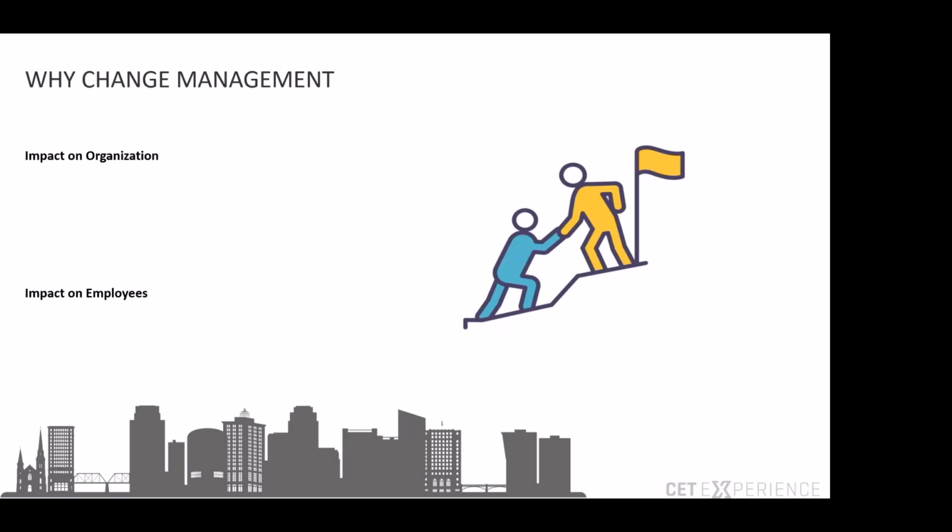So why do we care? Why do we care about change management and what it's doing to our organization? There's really two different levels of why. One is what it does to the organization, and the other one is what it does to your team and your employees. So we're talking about the organizational level. Really, everything boils down to finances, right? Whether you're talking about increase in sales, you're talking about reduced costs. That's really where the high-level organization focuses efforts, if you really boil it down.